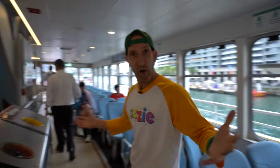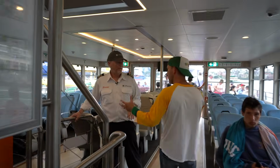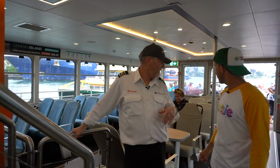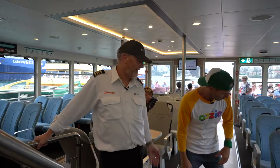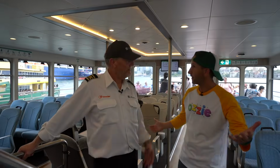Right. So now we're inside the ferry. Lots of seats in here. So if it's windy or rainy, you can sit in here and stay protected. Yeah, it's nice and protected, and life jackets on the second deck are under your seats. Of course, safety first. So that's where they are, just like an aeroplane. Yeah.